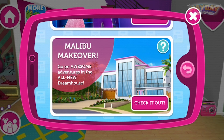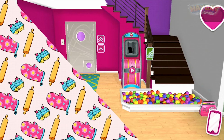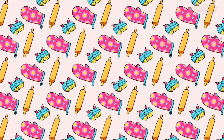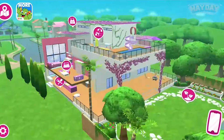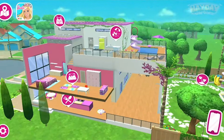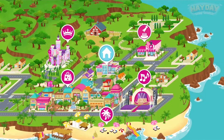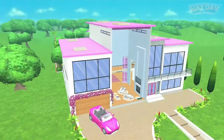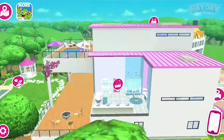The entire Roberts family pitched in to give the dreamhouse a fresh coat of paint, and we love it. It feels brand new. A whole new dreamhouse. Ooh, go check out the brand new lighting system inside.